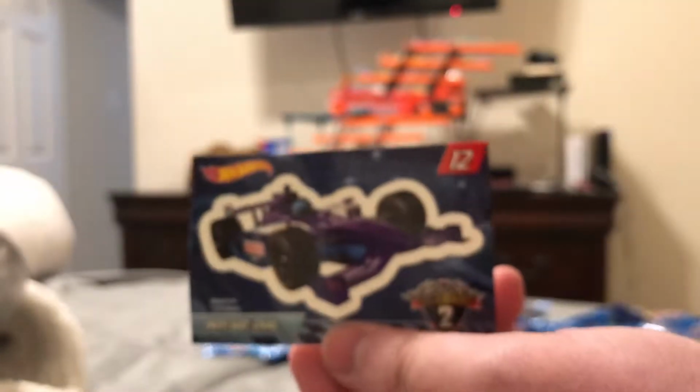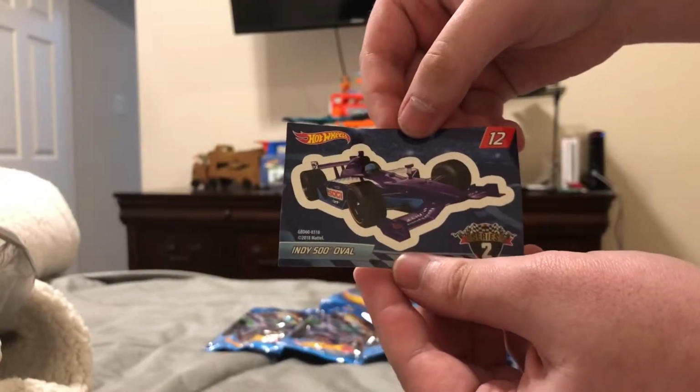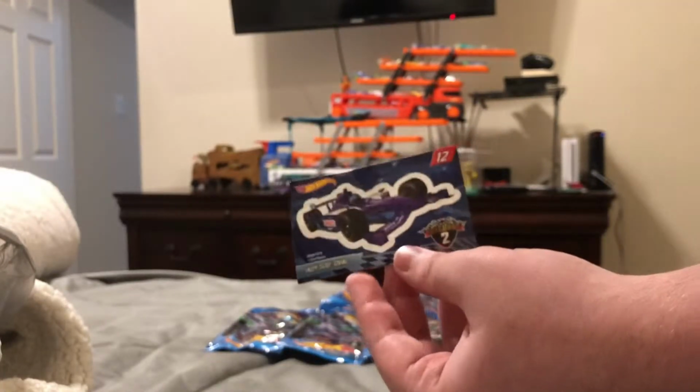But anyways, I know this is Indy Oval. I checked the code in the back, as you might have seen in the live stream, and it's really dark, so I can't really show the code. Some of you may remember this one as DW1 Dan Wheldon, the infamous crashed Indy Oval course race car. That's what I remember this casting for, Dan Wheldon's crashed car. But yeah, I love the render on this one. This one looks pretty good.